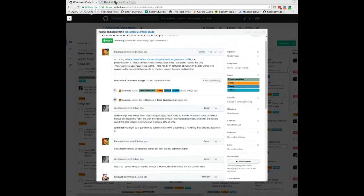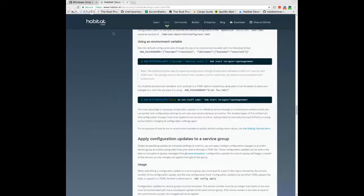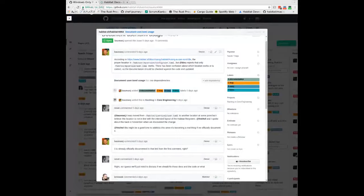I had delved into the code, you delved into the code, and there's the deprecation warning that comes up and says you need to move it to the new location. And if you don't move it to the new location, it doesn't get watched. And you and I were both going to write some documentation. I didn't get around to it. I don't know whether you did.